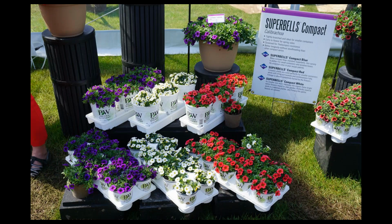Saw a lot of Calibrachoas, and you know, I'm not a huge fan of Calibrachoa because of their not so good tolerance to heat and humidity, but sometimes they catch my eye, and I still think a lot of them are good container plants. This is a new Super Bell's compact section of the series, and these I'm thinking might be good, if nothing else, as potted plants to give us color, especially in the spring and the fall, and maybe not so much in the middle of the summer, but I think it is something that could definitely do mixed containers and that sort of thing.